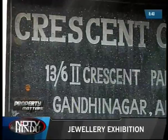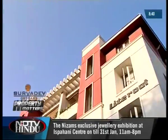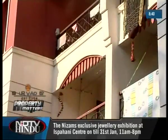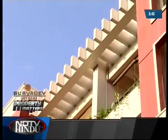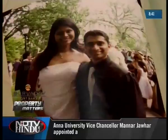Crescent Castle, 13/6 Gandhi Nagar, is a nice-looking apartment complex situated in a highly respectable neighborhood. And it is on the 4th floor of this apartment that Pavithra and Amrit have made their home. How they found this space is quite a story by itself.